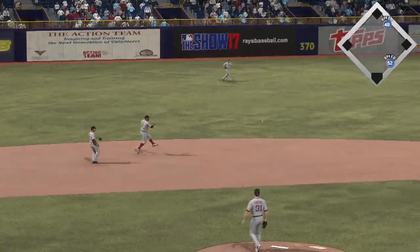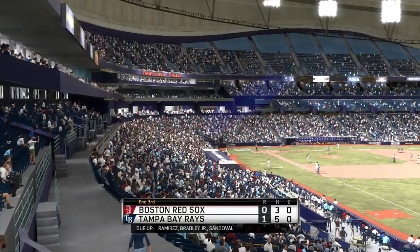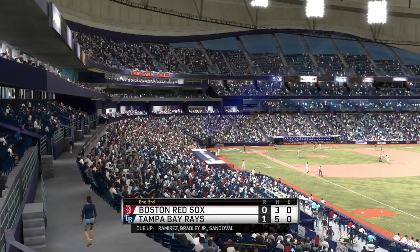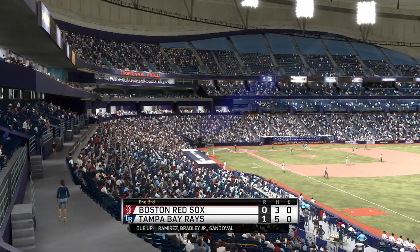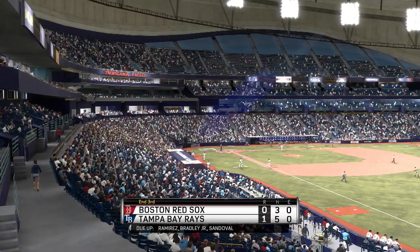Hard on the ground towards short. Scooped up on the backhand. And he'll go the short way to retire the side. So it's no runs, no hits, no errors, and a man left. Three innings complete. It's the Rays 1 and the Red Sox nothing.